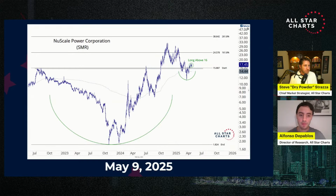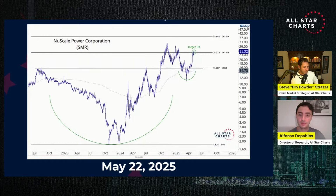Very similar setup, from a space and exploration, right? Nuclear. Hard retest here, and a scoop and score. I know you love these setups, and the stage was setting for a nice squeeze higher after we did a failed breakdown here, as you can see in this green arc. So we got long on strength about 16. It hit our target around 24. And fast too, right?